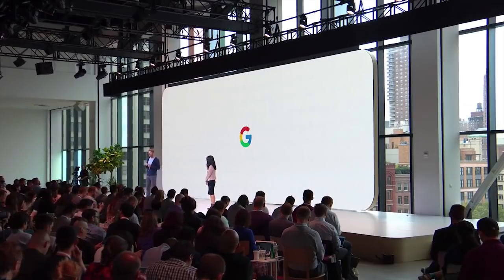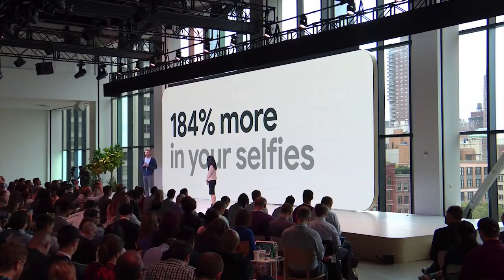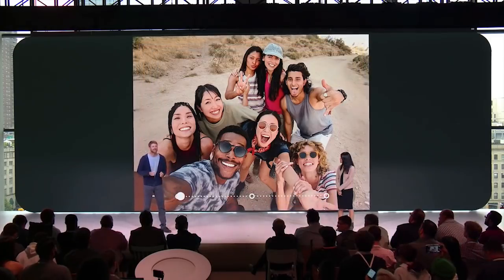We added a second camera on the front that captures 184% more of the scene than iPhone XS. Now you can fit everyone in the shot without a selfie stick or unusually long arms like mine. Just zoom out. The difference is striking.